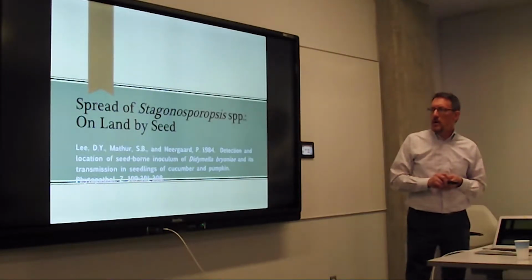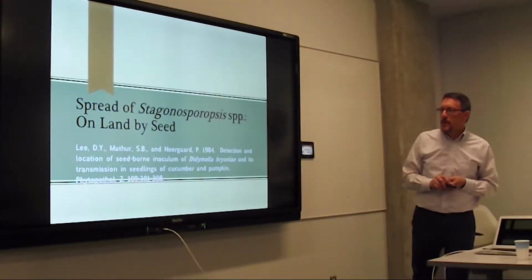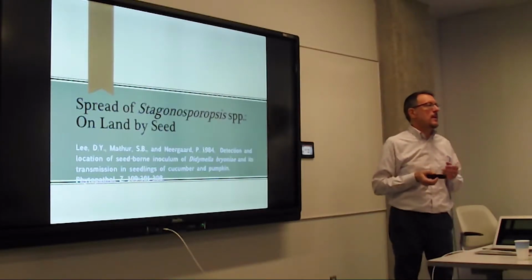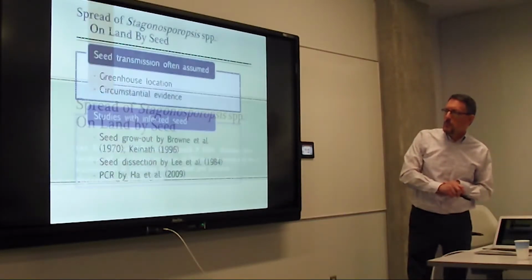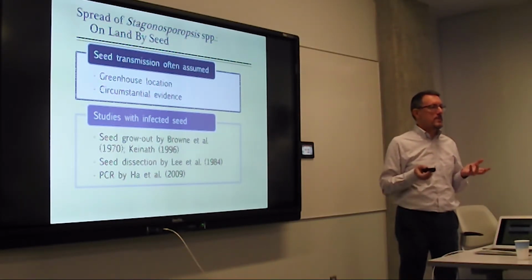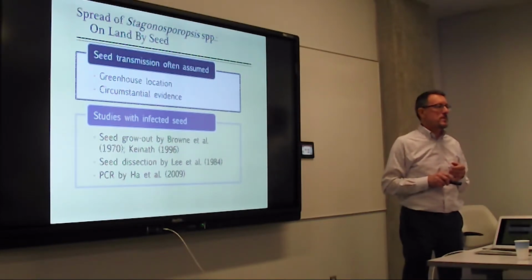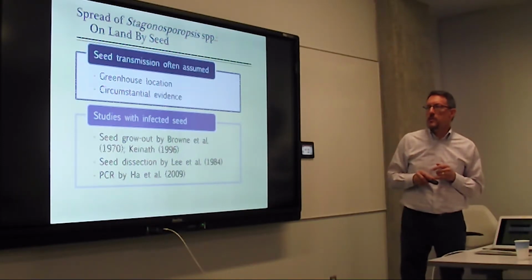Let's talk about spread of Stagonosporopsis species on land, and this is primarily by movement of seed. One of the key papers here was from the Danish Seed Science Center in 1984, where they actually dissected seed and found that embryos are infected with the gummy stem blight fungus. Seed transmission, at least in cucurbits, is often assumed because seedlings grown as transplants in the greenhouse come down with gummy stem blight. But if you look at these reports critically, you have to recognize that there may be other sources of inoculum, such as carryover of crop debris in the greenhouse or airborne ascospores. So this is sometimes really only circumstantial evidence.